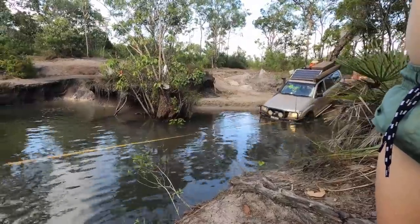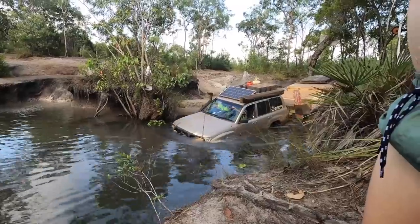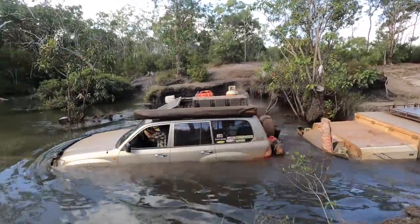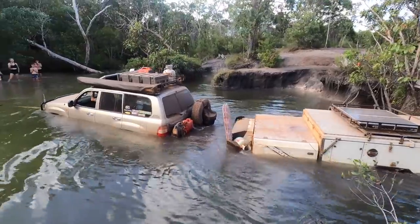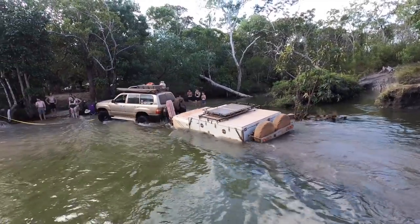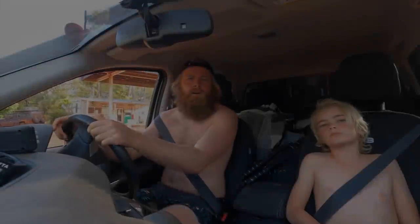Here goes the camper trailer. Jerry's gonna. He's still moving. Well, he won't drive it, but I think he'll make it. He's moving. His gas bottle's floating. Oh, he's going to drive it. Oh, we sort of hit it.